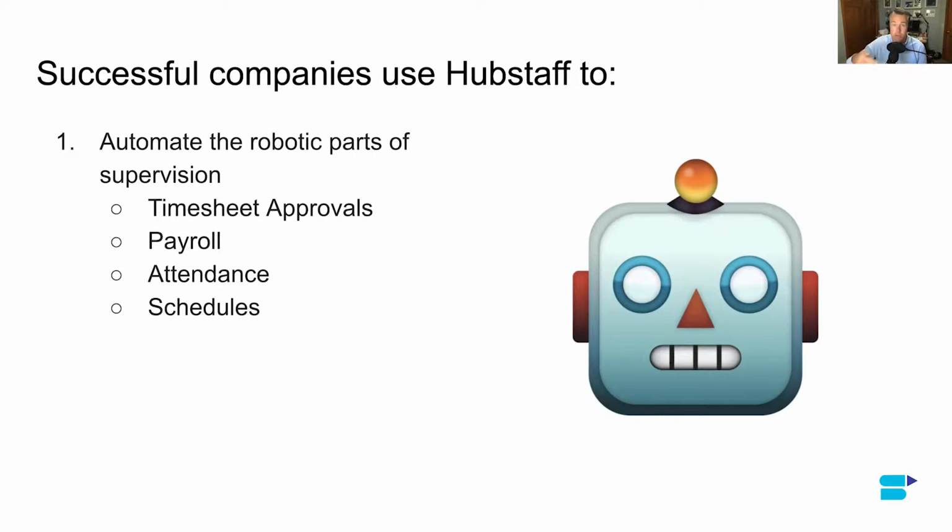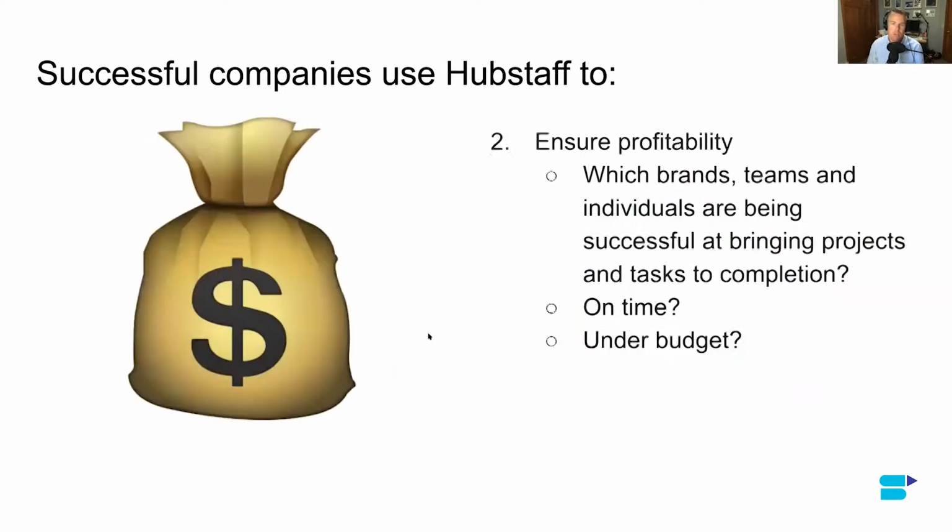The timesheet approvals, every pay period, you've got to run that. HubStaff can pay for itself just by automating that part of your business. Set a pay rate, connect it to PayPal. TransferWise is now called Wise, so connect it to Wise, connect it to payment processing, and that stuff can get automated. You can just click approval, and that will get sent into the queue for you to be able to pay.